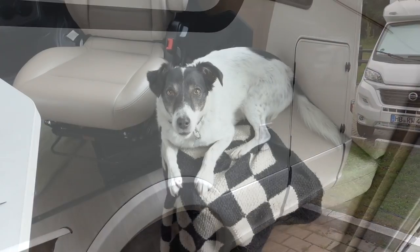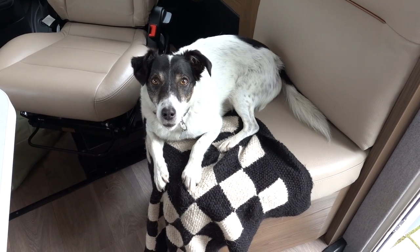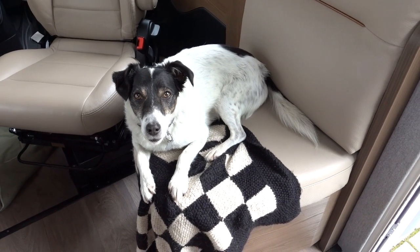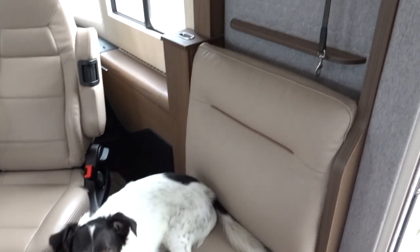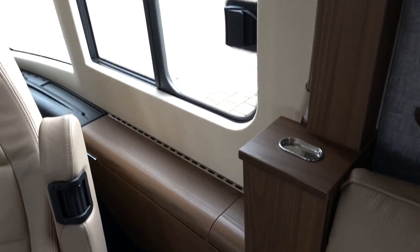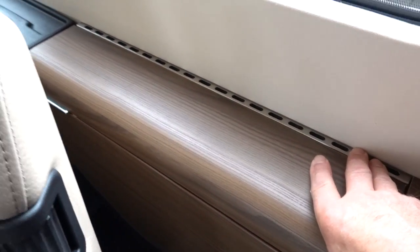Absolutely brilliant. Right, so to continue the theme of storage, here we are inside. And basically everywhere you look in this motorhome, there is storage. Underneath Dougal, in that bed box, there is storage. You look on the wall, there is storage. This is so neat.